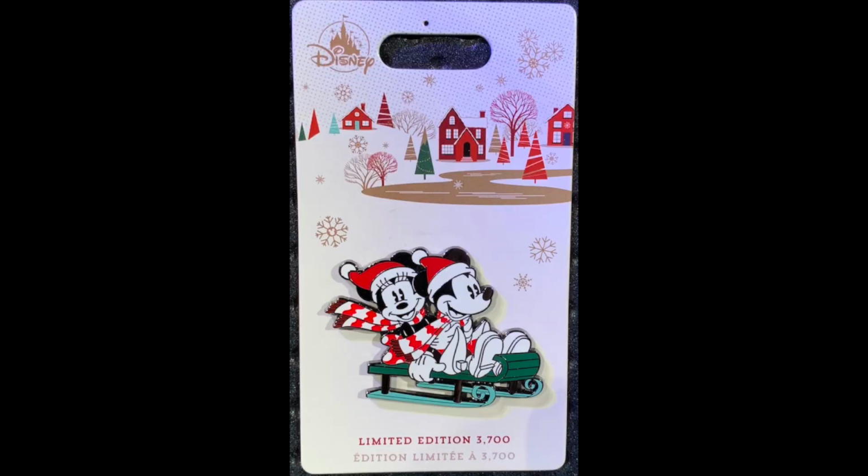So first, at Shop Disney, there was a Mickey and Minnie holiday sledding pin. Pretty cute pin here. You got Mickey and Minnie riding on a sled. This is the holiday 2019 limited edition pin. That is actually a weird edition size in this one. It's LE3700, and the retail price of that is $12.95. I actually picked that one up for myself. That was released on October 30th, 2019 at shopdisney.com.